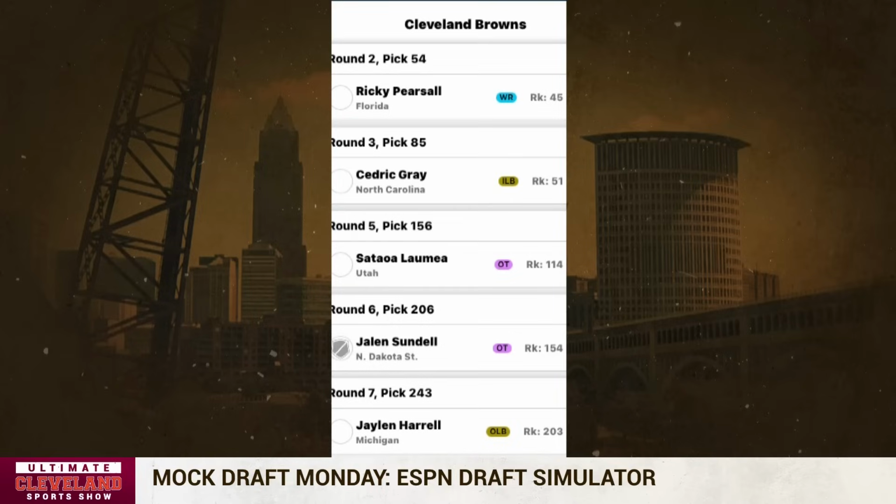My second pick in the 3rd round, I have to be honest with you, I don't know Cedric Gray. If he walked in right now with his uniform, I'd say, who are you? I don't know him. He was the highest linebacker available in my mind.